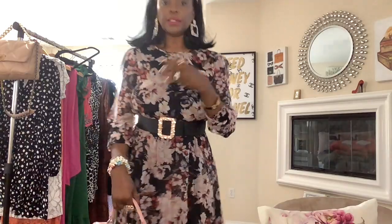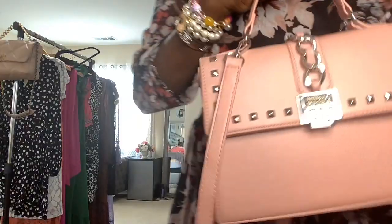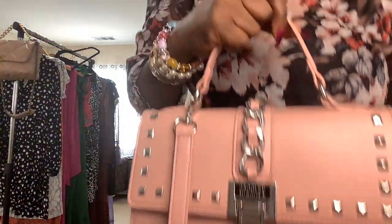So yeah, cute little outfit. Love it, love it, love it. Still have that same bracelet. Never took it off. But yeah, so this bag, definitely.